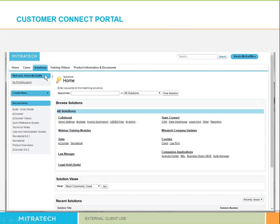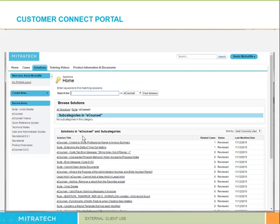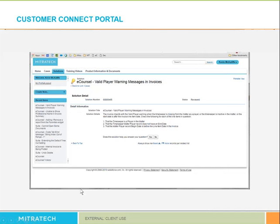Now here in the Solutions tab, we'll have a record of solutions that we have already provided to other clients. You can search these to find maybe your problem has already been solved. I would click on eCounsel here and say I was interested in the valid player warning messages in invoices. Here, what is brought up is a page detailing what the issue is, why it came up, and then a detailed list on how to troubleshoot the issue so I can resolve that independently.